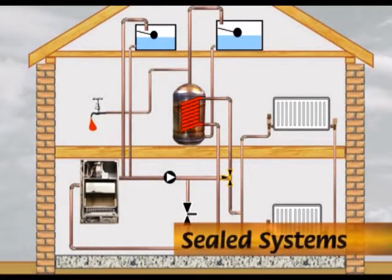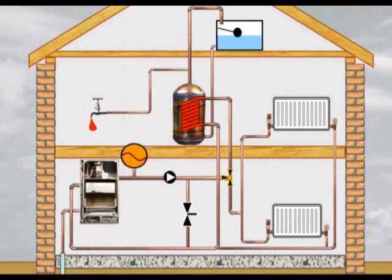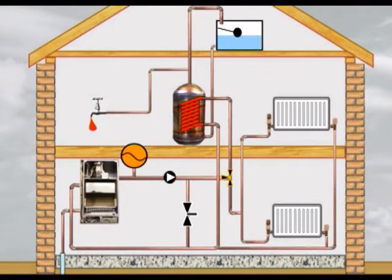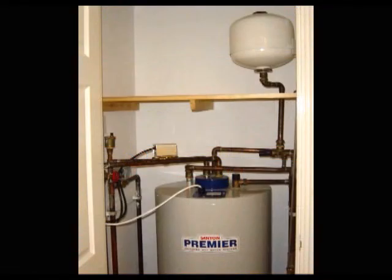Another way of getting rid of the tanks in the roof space is to use a sealed system. The boiler is filled directly from the mains, and expansion of the hot water is accommodated within a pressurised vessel. The hot water cylinder can also be mains fed and has its own pressure vessel to accommodate water expansion. In these sealed systems, there are low pressure safety switches and high pressure release valves to prevent scalding or explosion.